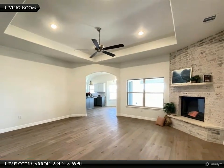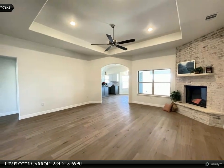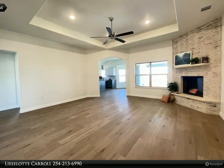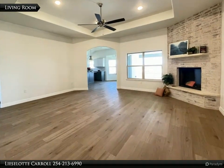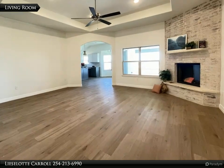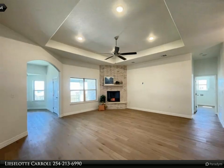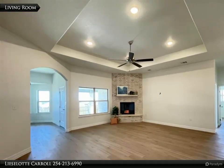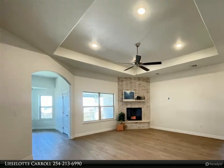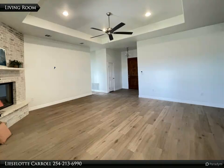Easy care LVP flooring stretches throughout the main living areas and hallways. A brick-faced, corner fireplace in the living room is the focal point as well as a source of warmth on chilly evenings. Tiered ceiling with a quartet of can lights emphasizes the generous proportion of the room. View towards the foyer.